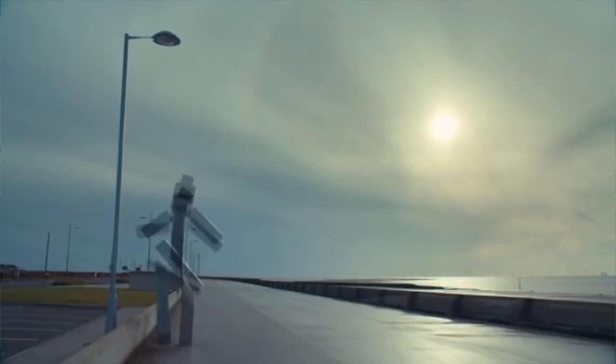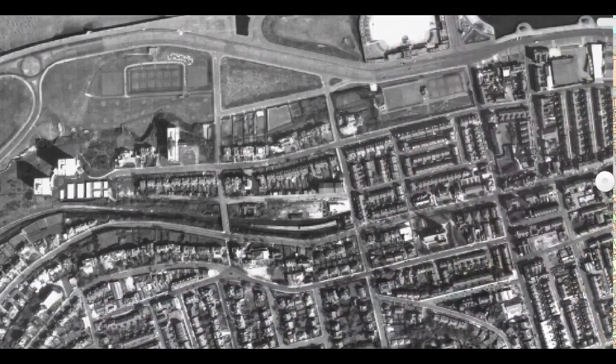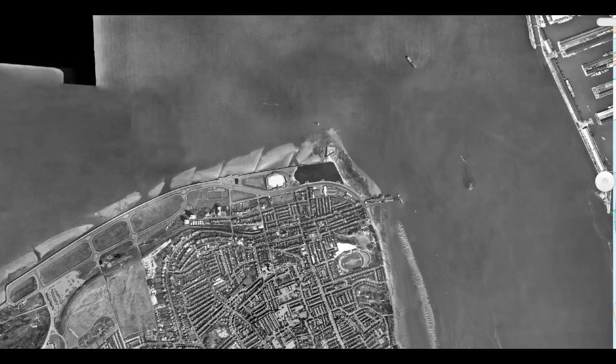So that's our look at New Brighton in the 70s, and you can see how much it's changed. This was just after its heyday of the 60s and 50s, and before it started its decline, and it really has boosted back up again, up into the 2010s, 2020s.